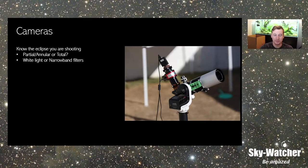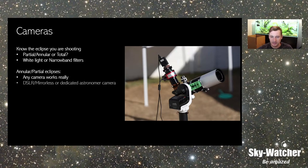If you're going to be shooting a monochrome setup, or if you're going to be shooting narrowband, color is not going to make sense. For a partial eclipse, any camera is going to work. DSLR, mirrorless cameras, or a dedicated astronomy camera is nice. But ultimately, you are probably going to be shooting a monochrome camera if you're going to be using narrowband filters. Because if you're shooting a color sensor, narrowband filters are really going to be playing weird with your camera. Monochrome cameras are so much easier to work with if you're doing narrowband.